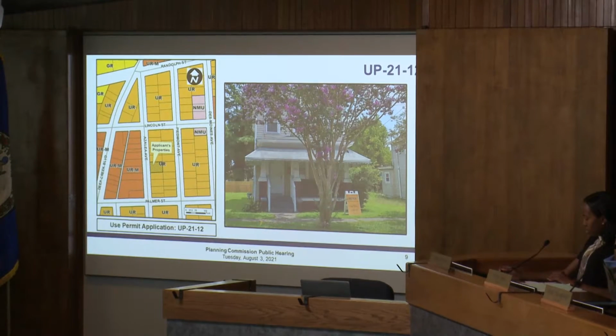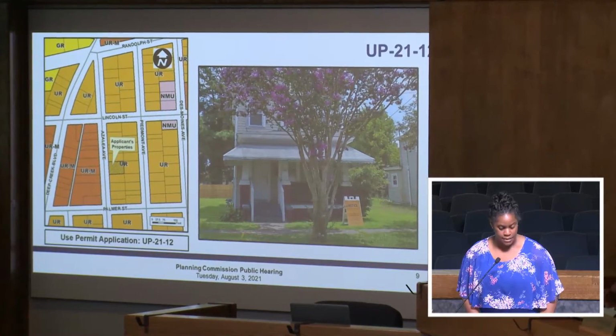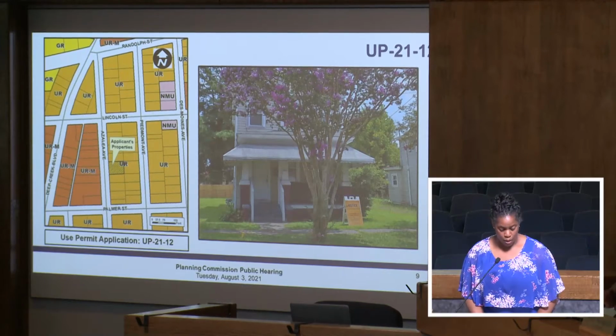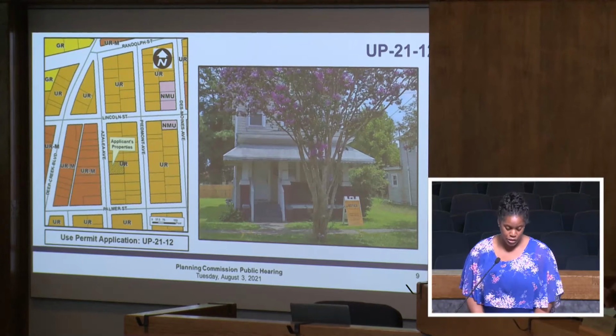Again, good afternoon. I'm Stacy Porter, one of the senior planners with the Planning Department, and I'll provide an overview of the applicant's request. The property contains a two-story, single-family home as noted in the photo. The home is 1,300 square feet in size, constructed in 1920. The property is zoned urban residential UR. The property improvements will be raised in preparation for the proposed two-family structure.